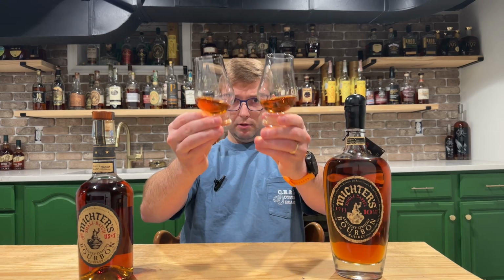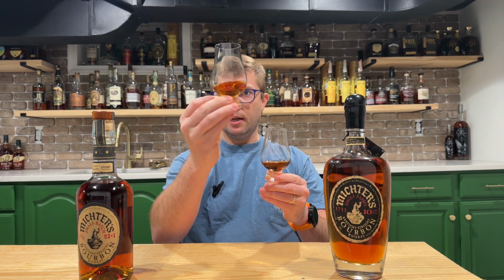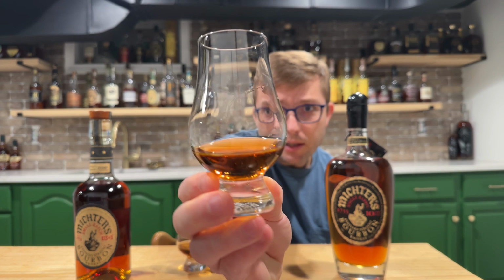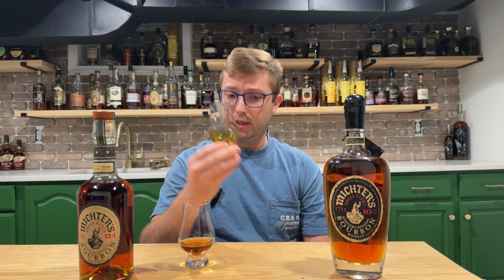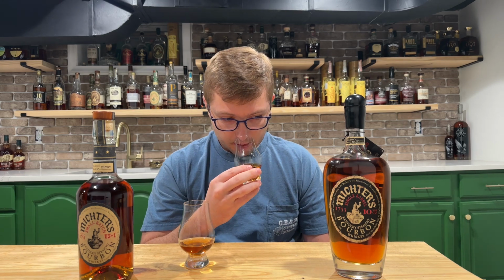Just by looking at them in the glass, the 10 year is definitely a little bit darker. The regular small batch has legs, but they fall down pretty quick. This 10 year, maybe you can see it in the glass, they just kind of stay. That's really exciting. This nose, that cherry pipe tobacco, that cherry sweet oak pipe tobacco, like chocolate, like dark goodness. Cheers. See what you think.